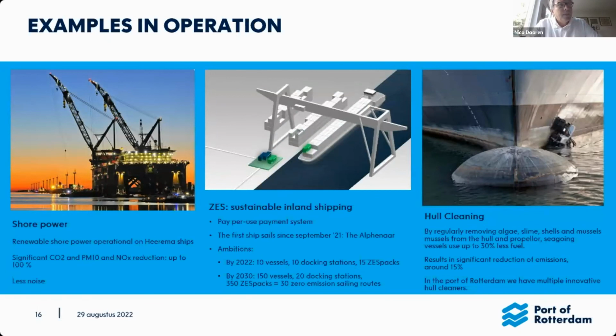In the middle, you see an inland barge which is electrically powered. So we put on a battery which is loaded, the ship starts sailing, it enters port, it has an empty battery, it changes its battery, and it gets charged again with renewable power. This ship is running from the Heineken brewery in the Netherlands to the port of Rotterdam, and then shipping its containers all over the world.